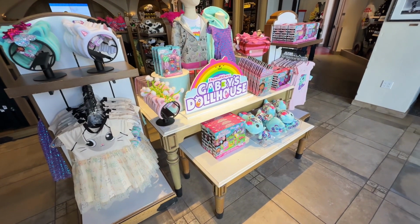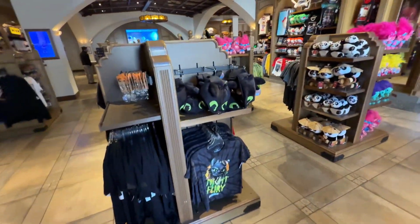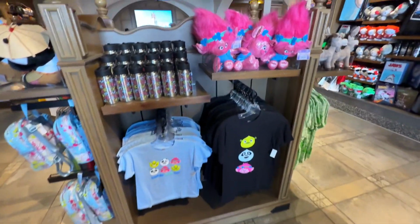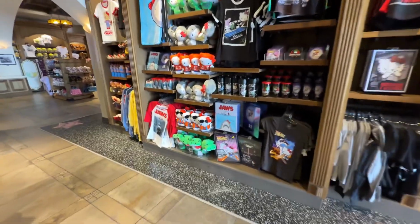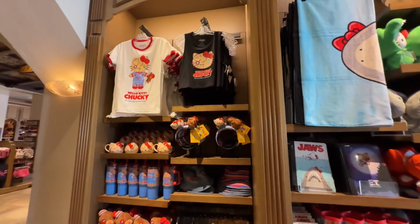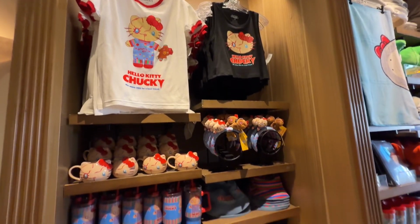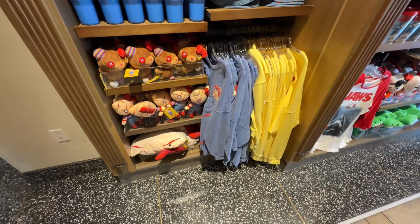Looks like we got some Gabby's Dollhouse merchandise available. How to Train Your Dragon. Super excited for the How to Train Your Dragon world at Epic Universe. We got some Jaws stuff over here with Hello Kitty on it. That's cute. I like when they do those little collabs. And then we still have some leftover Halloween Horror Nights Hello Kitty stuff if you want that. Have some mugs, hats, t-shirts, and spirit jerseys available.